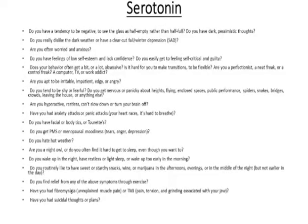This is serotonin. Serotonin is another neurotransmitter. Basically, it's your happy neurotransmitter. This is a little test here. Do you have a tendency to be negative? See the glass half empty rather than half full? Do you have dark, pessimistic thoughts? Are you often worried and anxious? Do you have a feeling of low self-esteem?